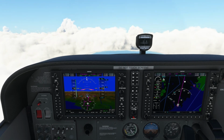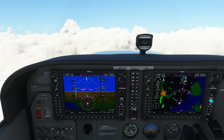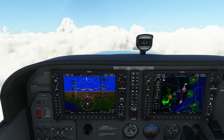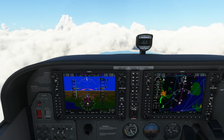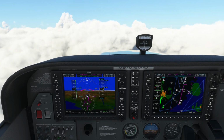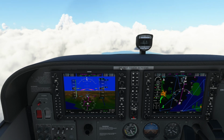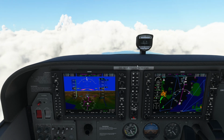Interestingly, the radar doesn't seem to show these clouds. And I mean, it shows quite a clear bit of weather. So I'm not quite sure what's going on here, but we should be fine. Closing in on that track.